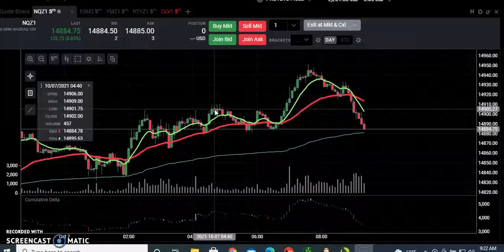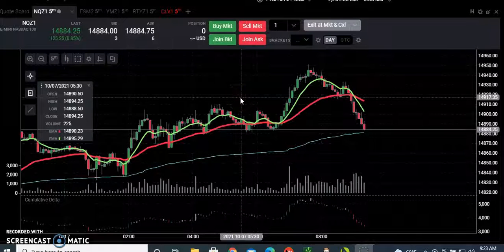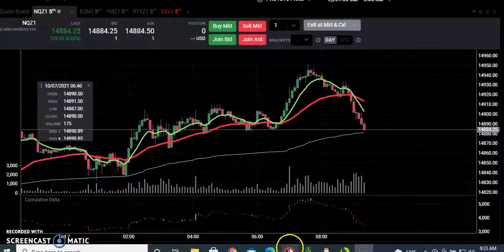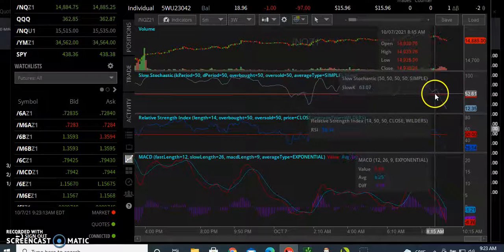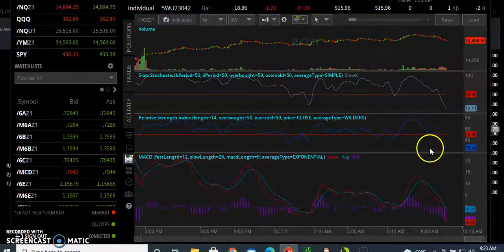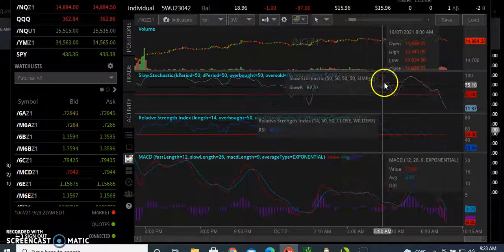It's about 8 minutes before the market's opening. This is the NASDAQ E-mini NQ, and the overnight is up 126 points right now. But it is pointing in the down mode right now. I'll show you all the indicators below the 50% line. These red lines are 50%. It's the slow stochastic here. You can read over here. And relative strength, and everything's looking bearish right now, but they can change at the open.